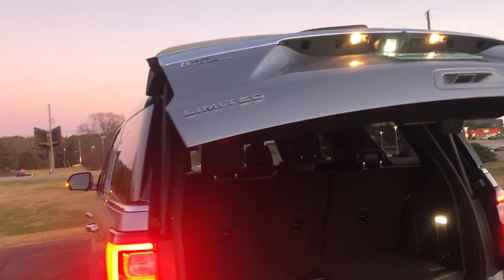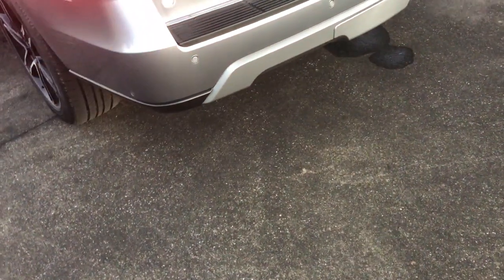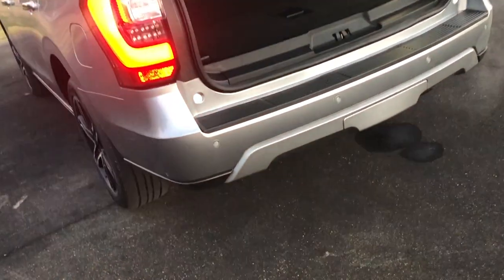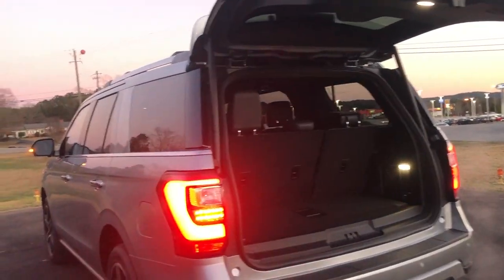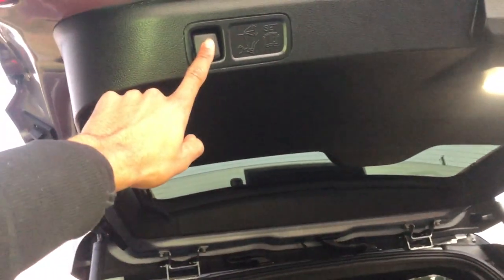and it does open. This particular model did not have the kick your foot up under and not hit the tow hitch lift assist on it, but the higher up in the trim levels you go, you can actually get that on this vehicle. And then of course you push the button right here to lower it down.